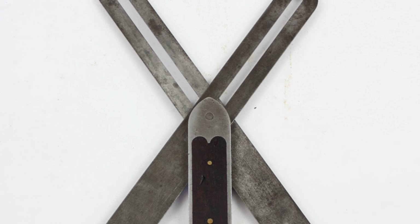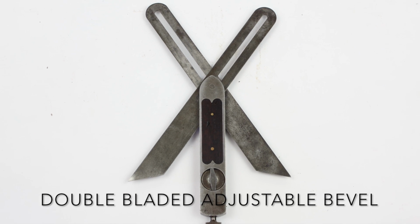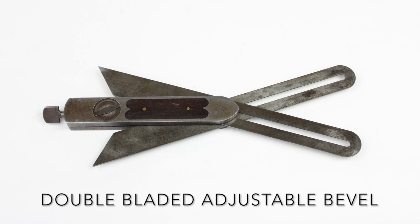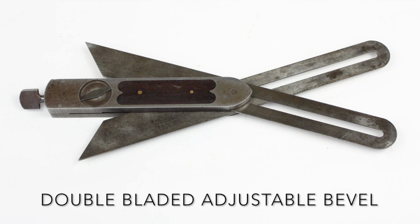The adjustable bevels, patented by Isaiah Robinson and manufactured by the St. Johnsbury, Vermont Tool Company, are among the finest layout tools ever made. This double-bladed model that can be locked to form a tri-square is among the rarest variations of the tool.